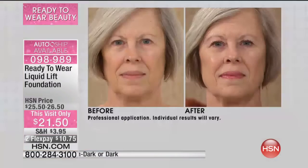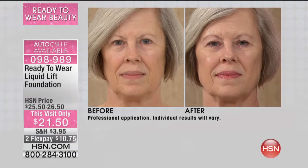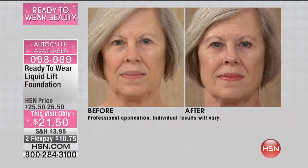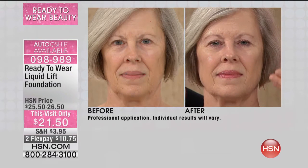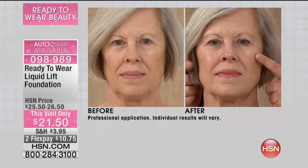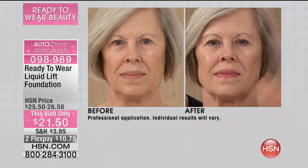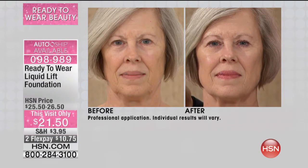The more cream you put on, the less the foundation can do what it's supposed to. So take a look at the before and after here. If we look at Dee's before, she's got discoloration, her skin does not look very luminous, but look at the difference between her cheeks before and after. Look at the difference in the lift and the luminosity.